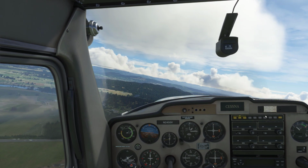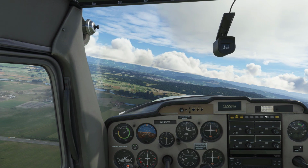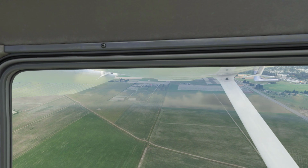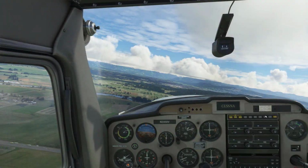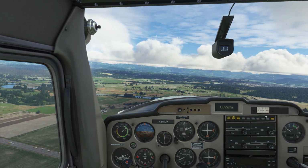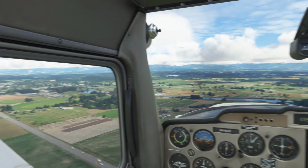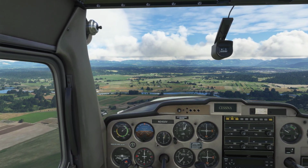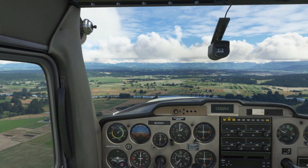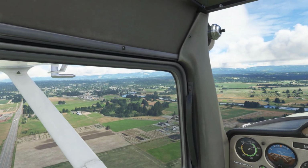And now what I'm doing is I'm dialing in some trim. I'm going to come in with 2 notches of flaps. And we're trimming for 50. Roll out here. Here's our runway. So with us being trimmed up, I can basically be hands off on the yoke, still dialing in a little bit of trim.